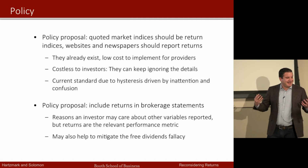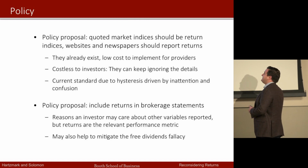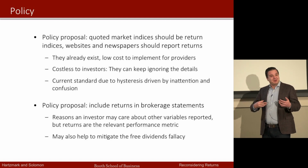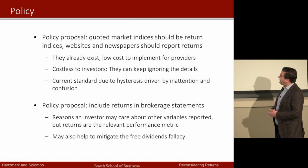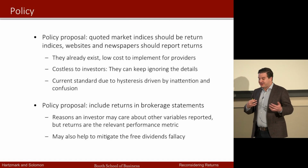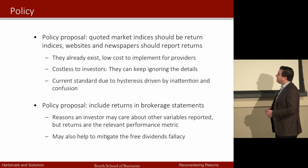So this leads us to a straightforward policy implication for the market indices that are commonly quoted. There's no reason they aren't total return indices today. These indices already exist, though somewhat recently. The Dow Total Return Index wasn't in existence till 2011. Investors can keep on ignoring what's being shown to them, but if they're shown the right thing, they'll respond to it. We've just got this weird historical accident in terms of what's being shown, in terms of maybe the most attention-grabbing aspect of market performance. And we definitely think that it should be shifted towards total returns.